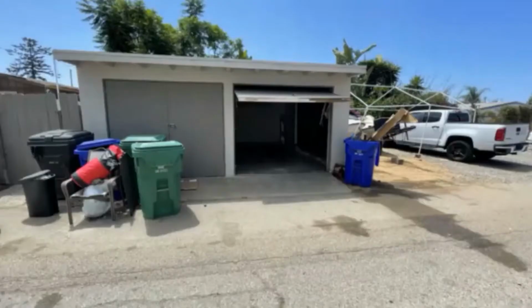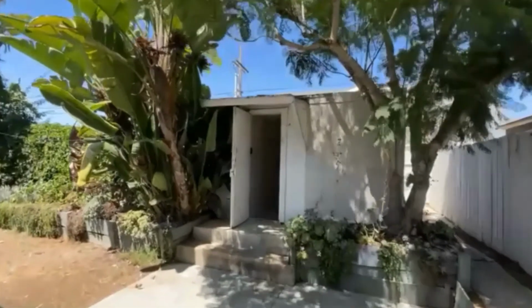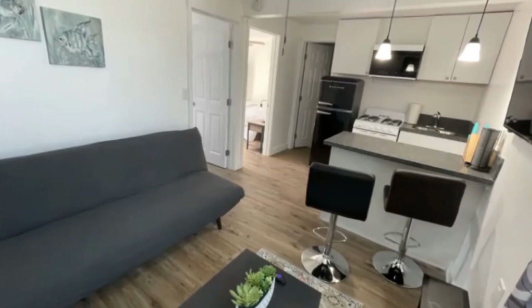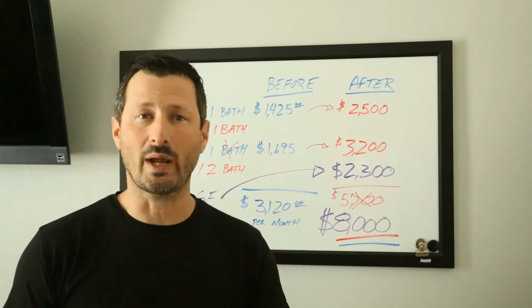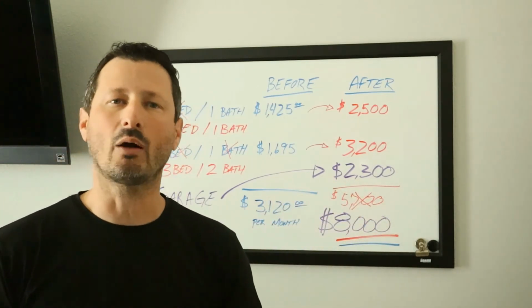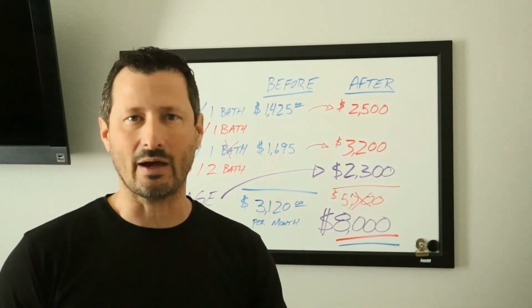We got the most bang for our buck when we converted the garage. Remember, it had that 400 square feet, but it also had this kind of creepy room already built into it. Well, we just expanded the footprint and rehabbed the entire unit. I did another video on all the details, so you can see that here. But the garage is what made the biggest difference in the income. So then, after we add the garage into the mix, we're looking at another $2,300 a month, bringing our monthly total from just over $3,000 to now close to $8,000 a month.